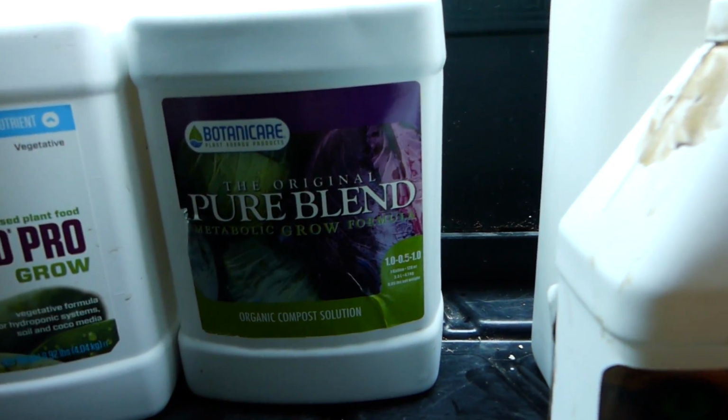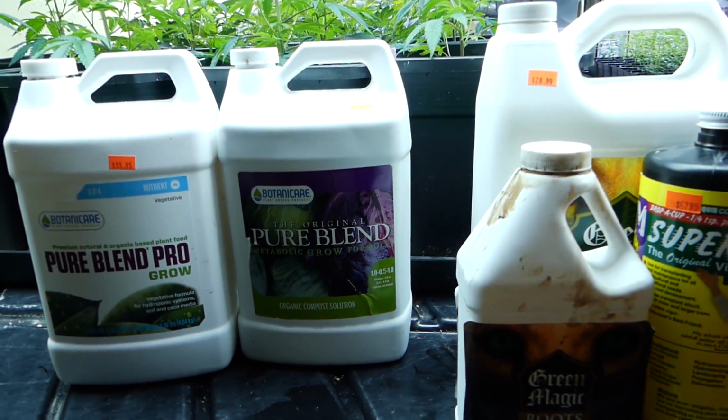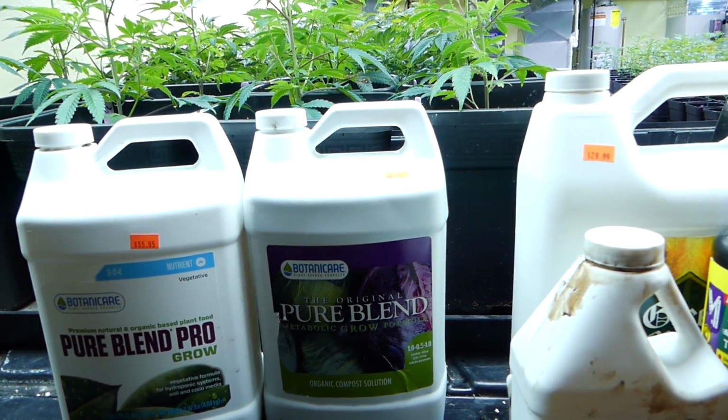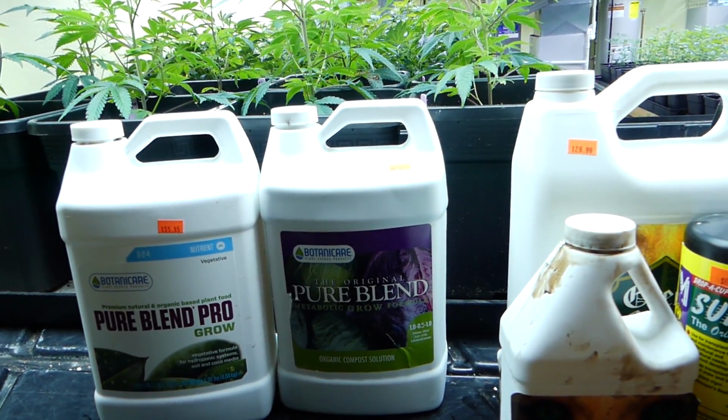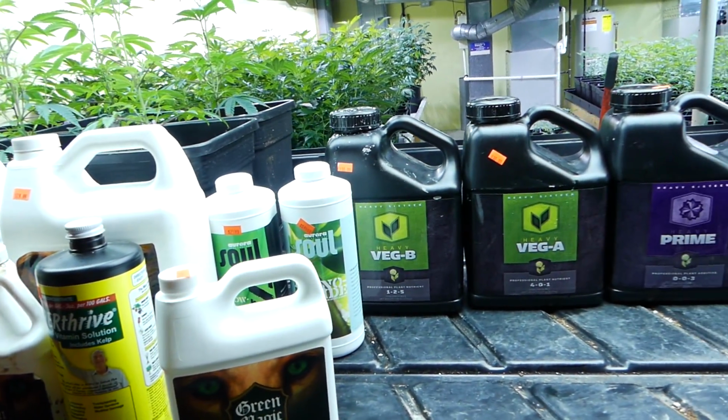And then of course the compost here, at a 1.0, 0.5, 1.0, Jesus Christ, this is something you have to use like 20 plus per gallon to get any kind of good feeding from it, at least if you're dealing with mature plants.